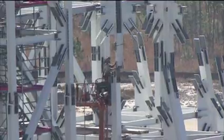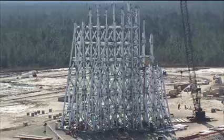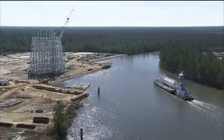The massive steel structural beams are being assembled now, as well as docks, for delivery of liquid hydrogen and liquid oxygen. When completed, the test stand will be over 300 feet tall.